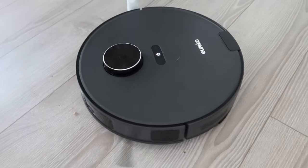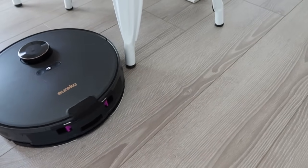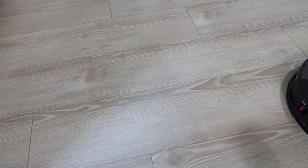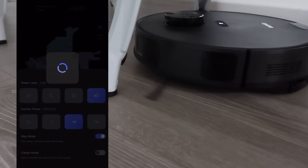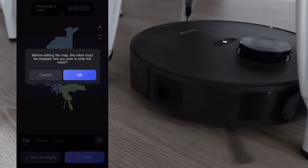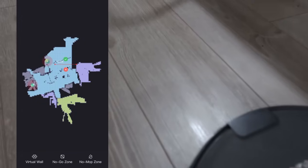I don't have to worry about the floor. I can just focus on the rest of the routine while the E10S takes care of it for me and returns itself to the station once it's all done. I'm able to control everything from the app on my phone. I can set schedules, manage the map, the amount of water it puts out if I want it to put out more or less. I can control the suction power, no-go zones, like if I don't want it to go to certain areas of my home. So I love that.